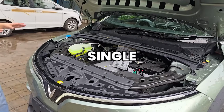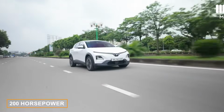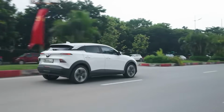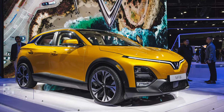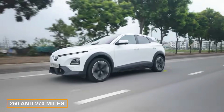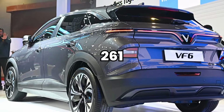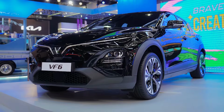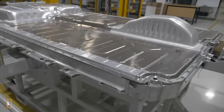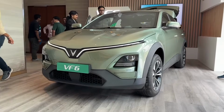Power comes from a single-motor front-wheel drive setup producing about 200 horsepower. It's not a rocket ship, but it's more than capable for daily driving, highway merging, and errands around town. Range is estimated between 250 to 270 miles, which places it right in line with the Kona Electric's 261 miles. The VF6 will carry a battery pack of around 65 kilowatt-hours, offering a balance between affordability and usable range.